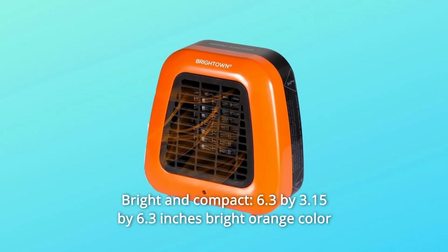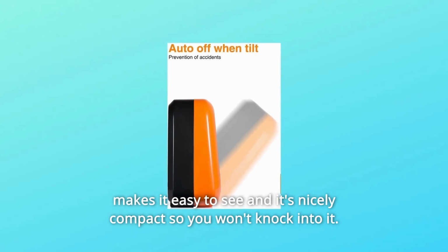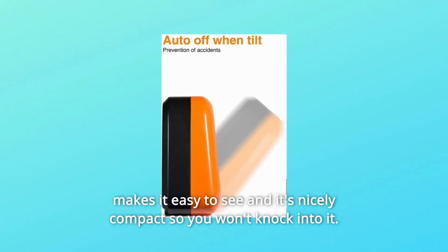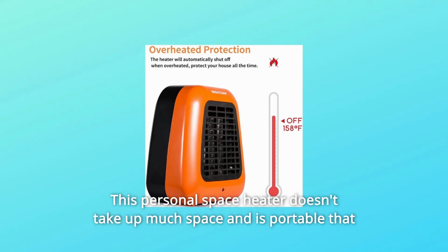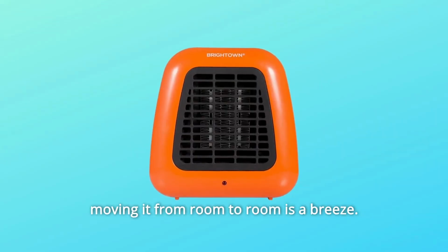Number 4. Bright and compact. 6.3 by 3.15 by 6.3 inches, bright orange color makes it easy to see, and it's nicely compact so you won't knock into it. This personal space heater doesn't take up much space and is so portable that moving it from room to room is a breeze.